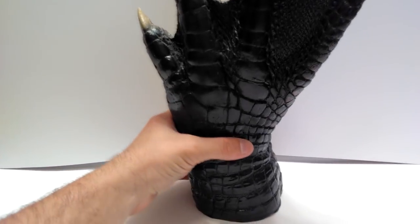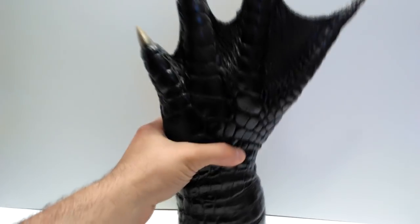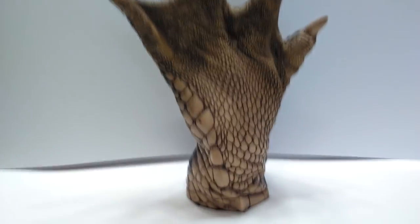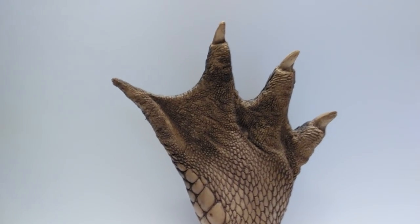I paid about 40 bucks for this. You can see how big this is next to my hand, and it's very, very heavy. It comes with a soft underside, so it's very nicely made. Just look at how nice that is. So yeah, another very cool pickup from the Dinosaur Store, and they did have more of these if you want one for yourself.